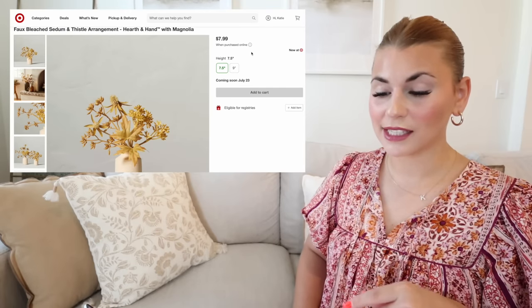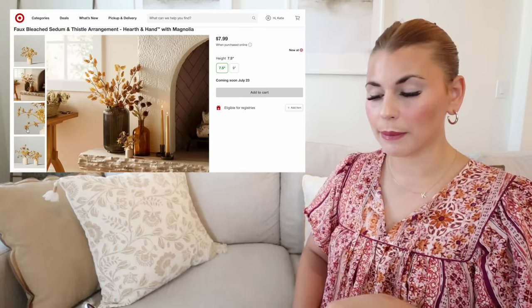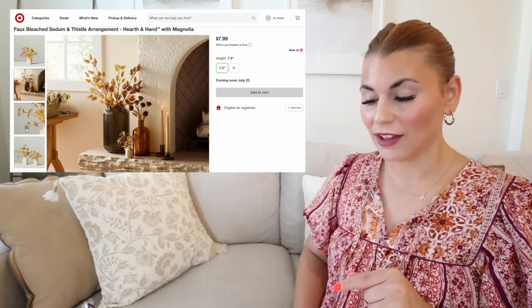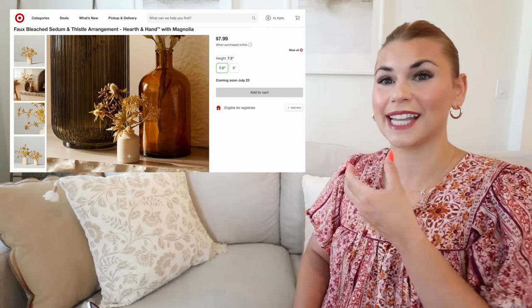Another arrangement that was right next to this is the faux bleach sedum and thistle arrangement. This is pretty. You can also see it mixed in. Oh my God, look how small it is. This is the 7.5. You really can see how small it is compared to some of the other vases right here. Holy moly, that is itty itty bitty.